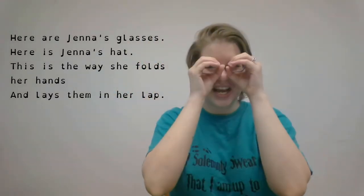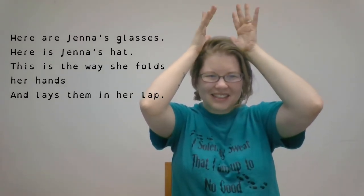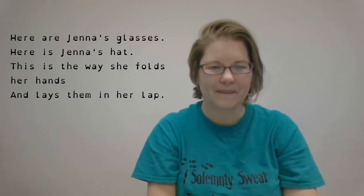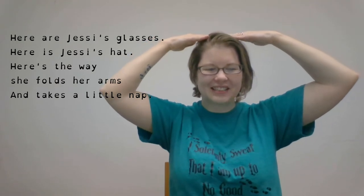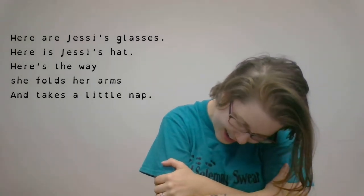Here are Jenna's glasses. This is Jenna's hat. This is the way she folds her hands and lays them in her lap. Now, Jesse. Here are Jesse's glasses. And here is Jesse's hat. Here's the way she folds her arms and takes a little nap.